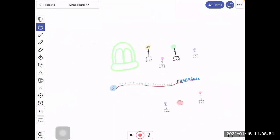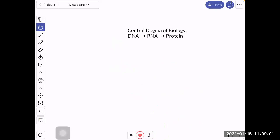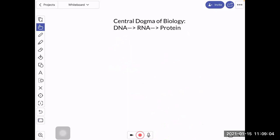But before we get to what these things are and what happens outside in the cytoplasm, I want to point out that biology has something that we call a central dogma. And what a dogma is, it's a belief system, it's a principle. And so it's basically what the basis of biology is. It's the foundation of biology. And what it says is that DNA gets converted into RNA, and then RNA gets converted into a protein. Okay, so you can't go from DNA to protein without going through RNA.